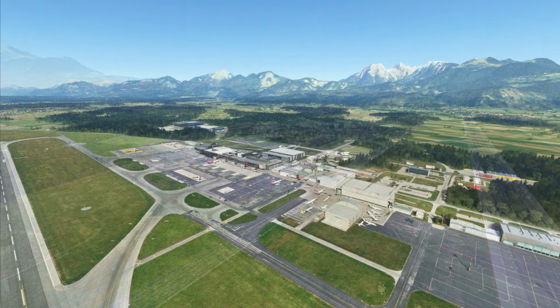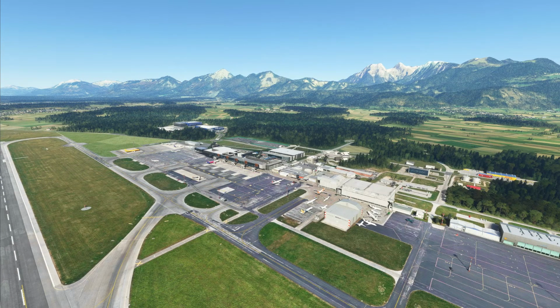As you can see, this airport sits in a beautiful location with high mountains. There's lots of high terrain to the north and the west of the airport, so it can be fun when things get into low visibility, but it's a beautiful location.